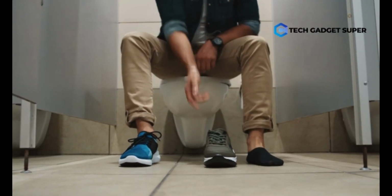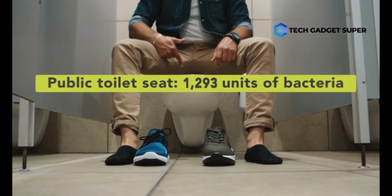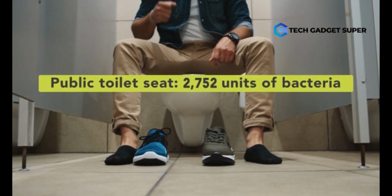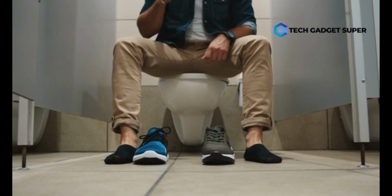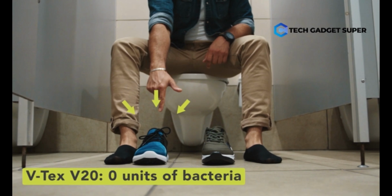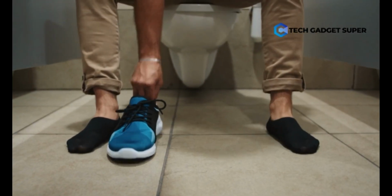To see how well V-Tex blocks bacteria, here's a little comparison. Public toilet seat, 2,752 units of bacteria. Regular sneaker, 3,887 units of bacteria. V-Tex, 0 units of bacteria. That's a trivia fact you will not forget so fast.